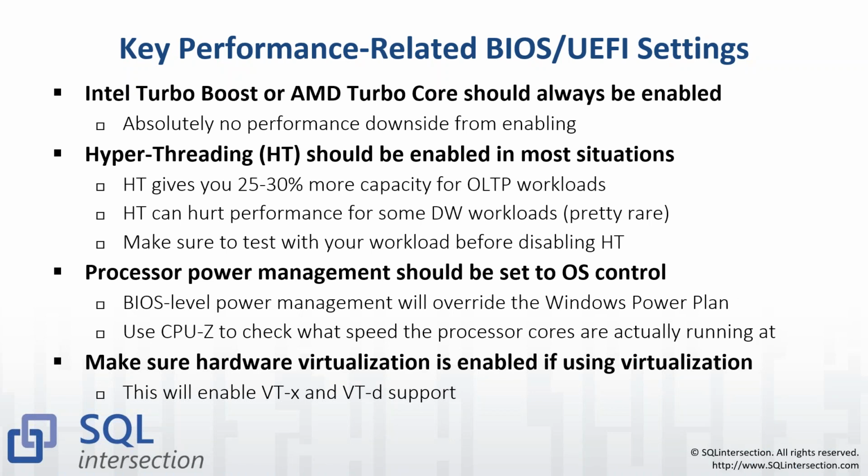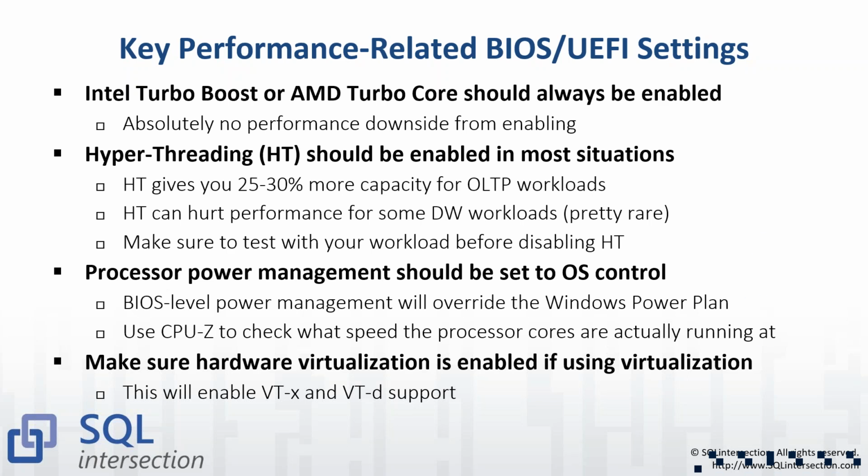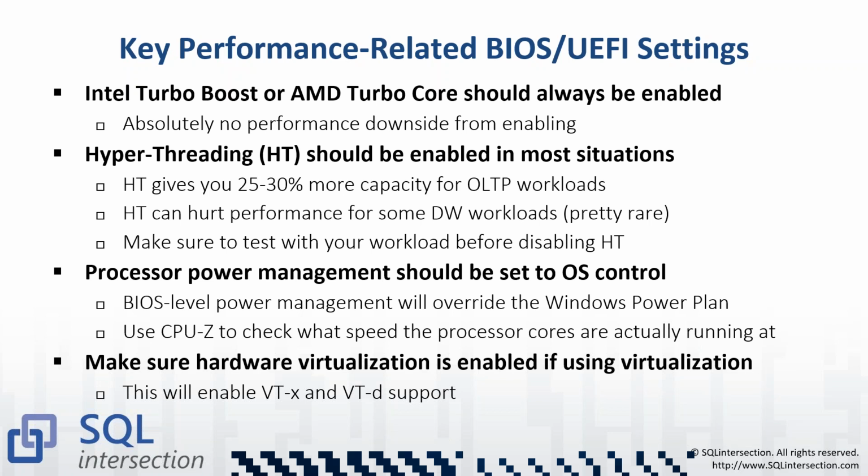And processor power management is also really important. Make sure that it's either set to OS control in the BIOS or just disabled completely. Your BIOS level power management is going to override the Windows power plan, and it's also going to override what you ask for in the hypervisor if you're using virtualization. And again, you can use that CPU-Z utility to make sure that it's not being throttled back by power management.